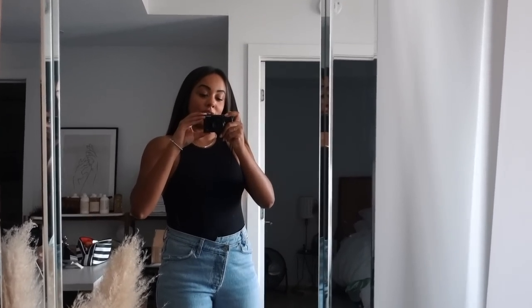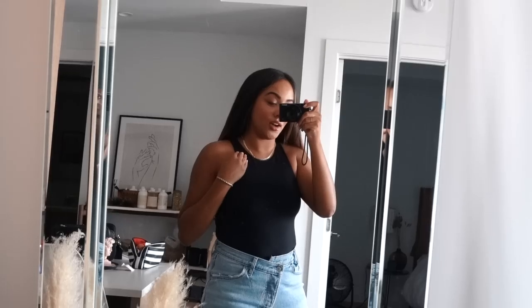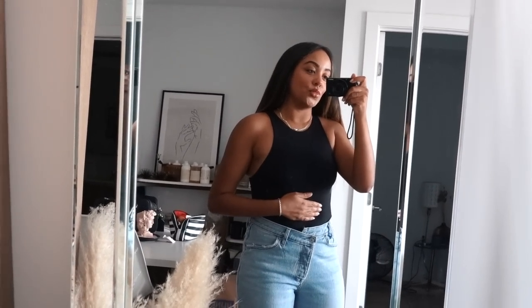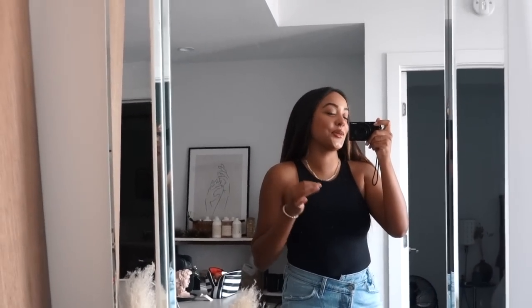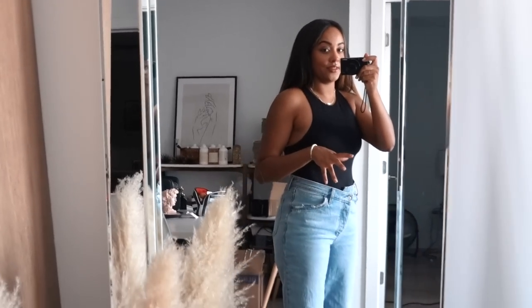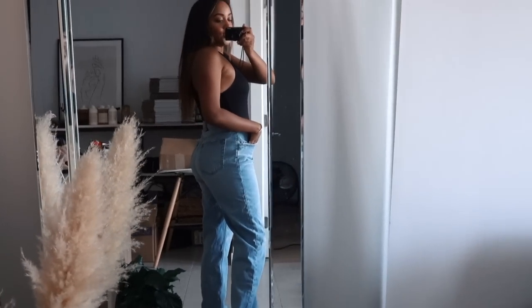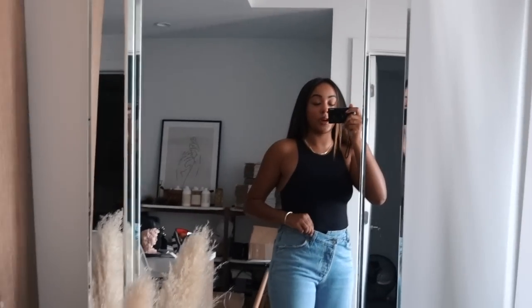Can't believe I'm showing you yet again another OOTD with this freaking Zara bodysuit on. What can I say? It just is so clutch and comfortable when you're running errands, doing whatever. Zara bodysuit, Abercrombie jeans, they're huge. They're freaking huge, but I still love them.